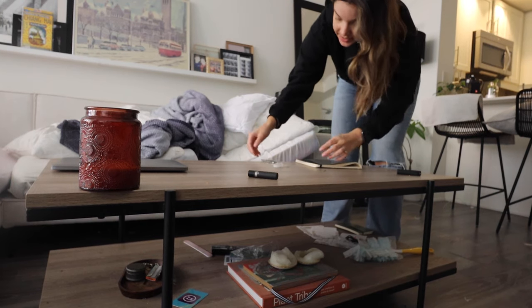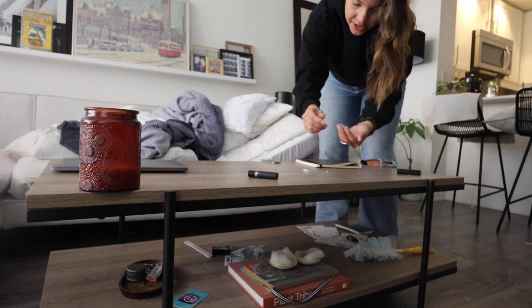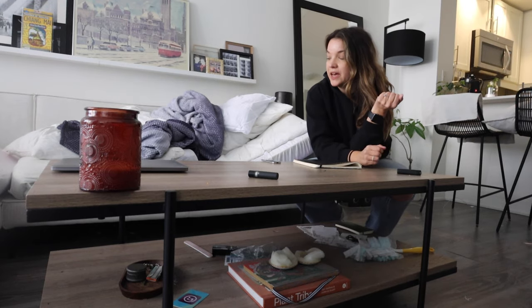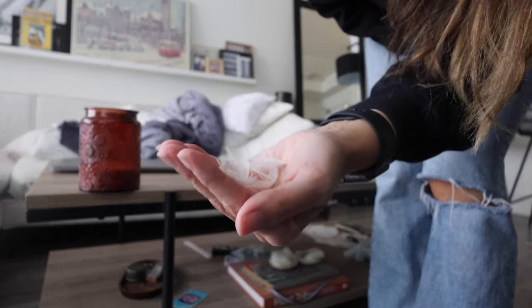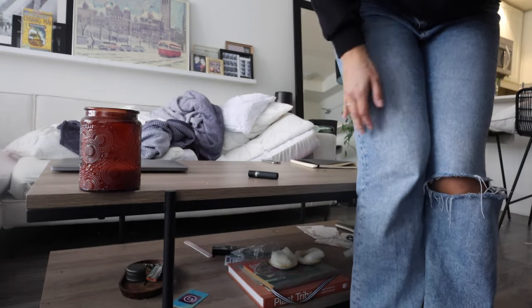Cleaning the couch always unearths 1 million little feathers from inside the cushions, and the worst part about that is when I bought this couch, it said on the website that it was down free. Does this look down free to you? No. There's literally a million feathers everywhere. It's so annoying.